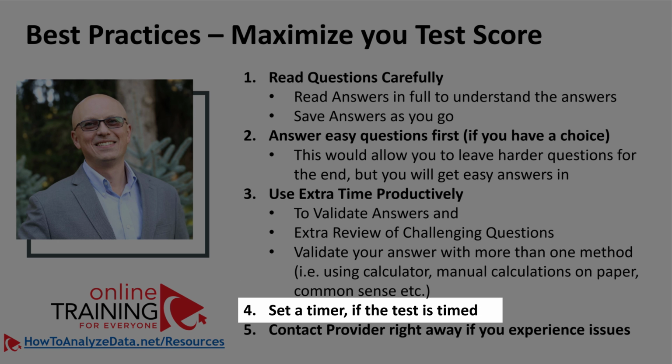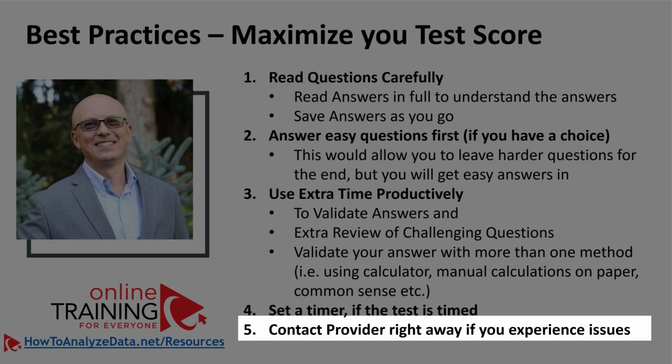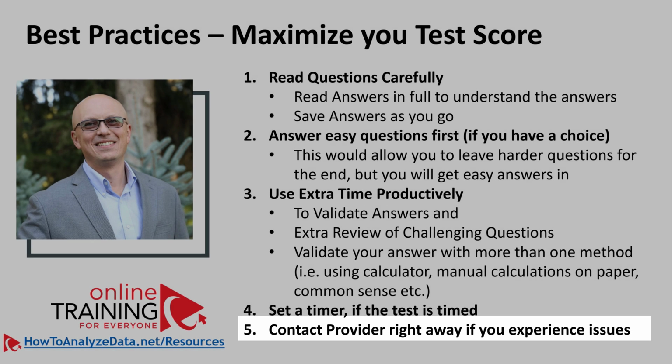Also, you can set up a timer if the test is timed. This way you know where you are in the test, and you can quickly plan and adjust based on how many questions are left on the test. And last but not least, make sure you can contact the provider right away if you're experiencing issues.